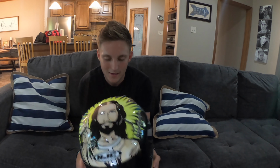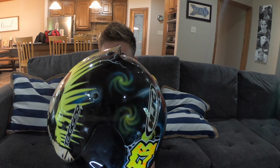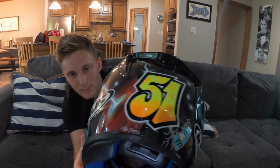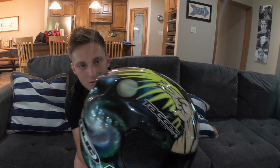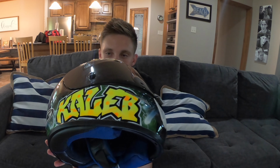Next one. Helmet 4. Here it is. This is a pretty wicked design. I don't know if you can see all the little details in there, but I mean, it's basically a galaxy, all the black. Super intricate galaxy design. All the detail work that Tagger put into this one. Super cool with all the lightning bolts and the graffiti. It's got my name in graffiti again on the chin bar, and then my number on the back, 51. And then of course we got Jesus doing the peace sign on the top.